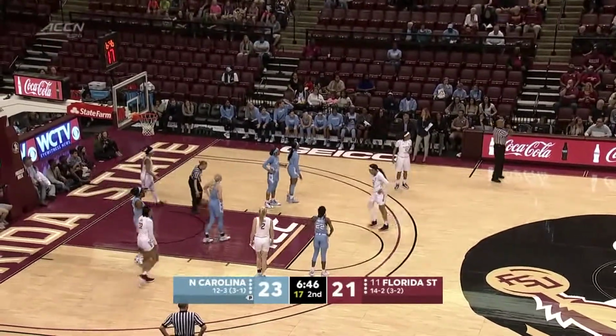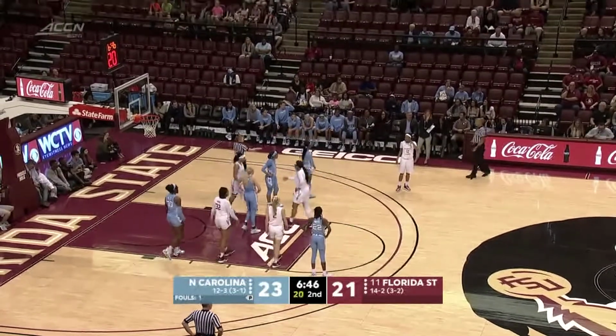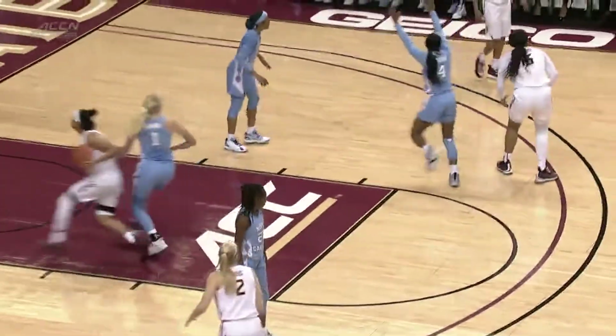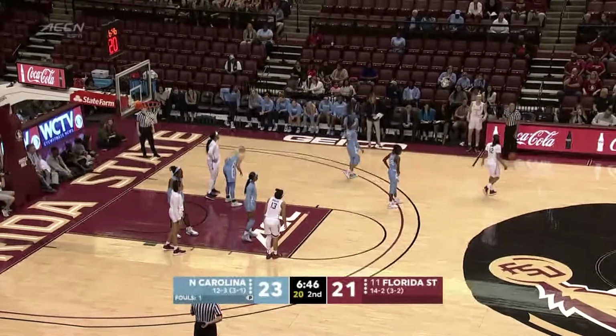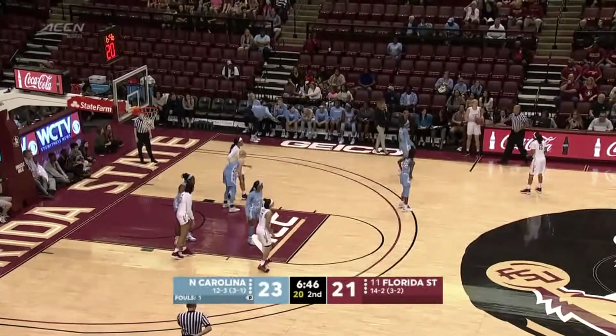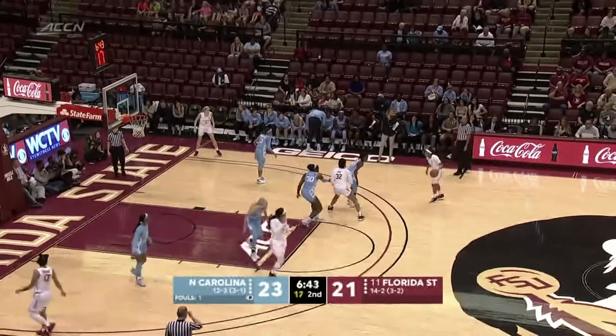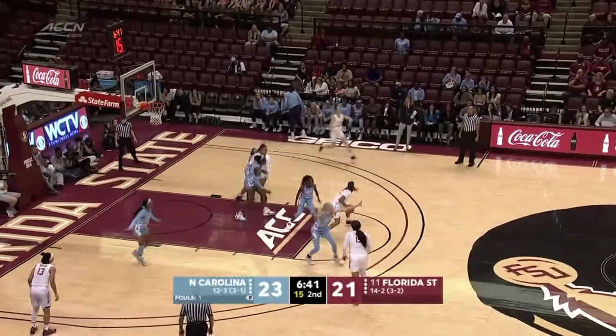Kaya Gillespie there got hit on the screen. Not sure if that was a moving screen. They're actually going to call that on Carolina. I think that was Tucker who picked it up. Was the freshman from Little Rock. The first sub into the game for Carolina. Give Shatinga a break. Puisis back in for Florida State.